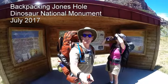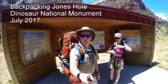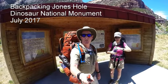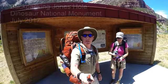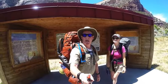Today is Saturday, July 15th. It's about 12:30 in the afternoon. Doing kind of a last-minute backpacking trip. Just came from Denver, Colorado, looked around, and everything at Rocky Mountain National Park was full. So we actually came back to Jones Hole.